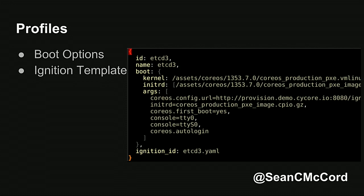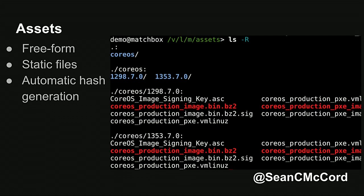That leads us to profiles, the next section. Profiles define 2 things, essentially. They define the boot parameters, which include the reference for where to find the kernel, where to find the initial RAM disk, and what kernel boot arguments to specify on the command line execution, and then a pointer to the ignition template itself. So the kernel images and the initrds, as you might have presumed, are stored as assets in the assets directory.